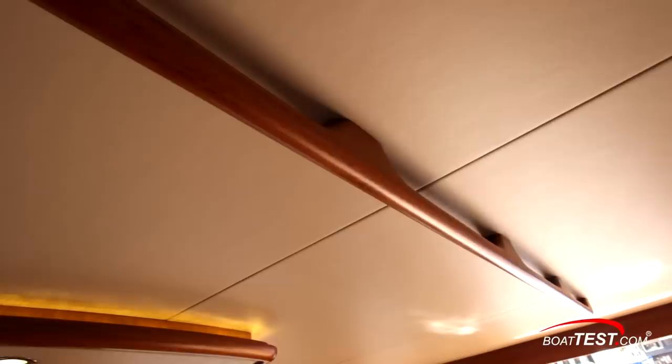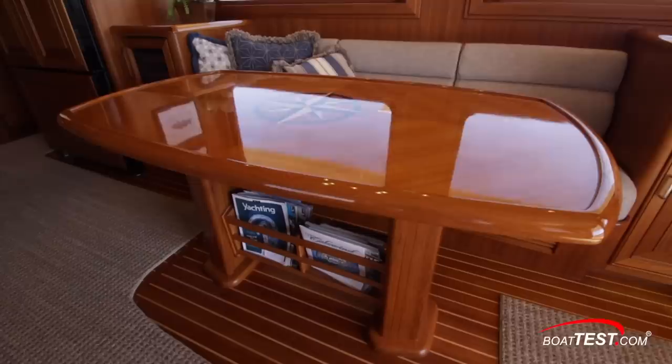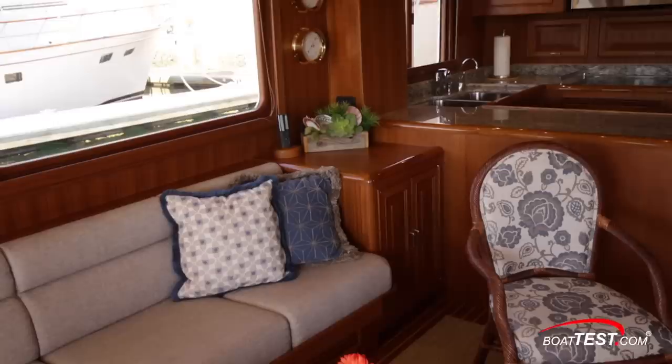Now, as for seating, sofa over to the port hand side, opposing seating to the starboard side just behind a table, and this is on a fixed pedestal, and it's a wood pedestal with storage underneath. This furniture is all built in. The 2 chairs are freestanding. Plenty of storage all around.